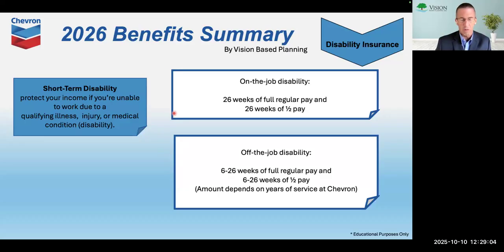Yeah, sure. To clarify, to add on to the long-term disability, it has an elimination period, or kick-in period, of 26 weeks, or actually when the short-term disability program completes. So for example, if you're a long-time employee of 15 plus years, let's look at the off-the-job disability. You would qualify for 26 weeks of full regular pay and 26 weeks of half pay. So that'd be a full year. The long-term disability would not kick in until those banks of weeks have been fully fulfilled.